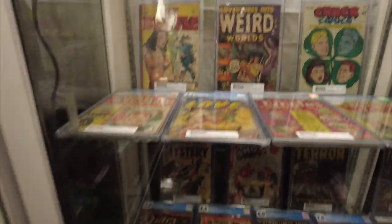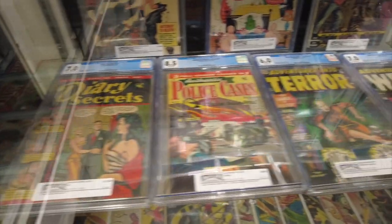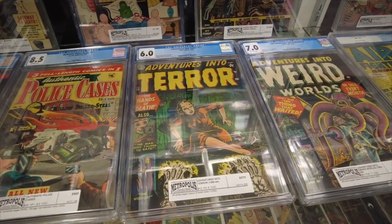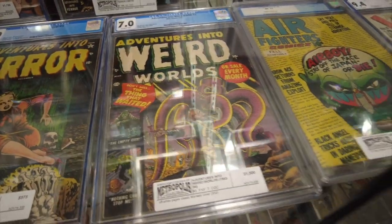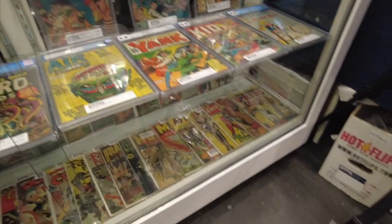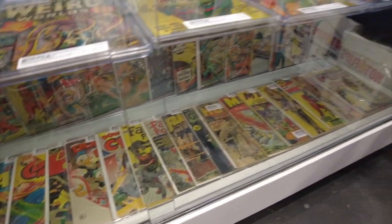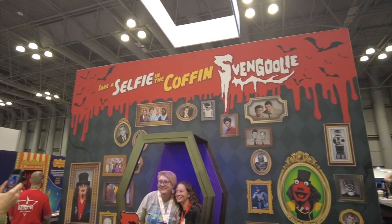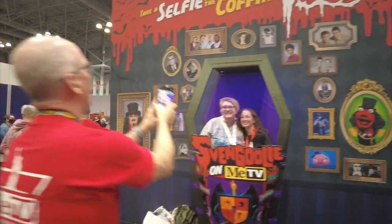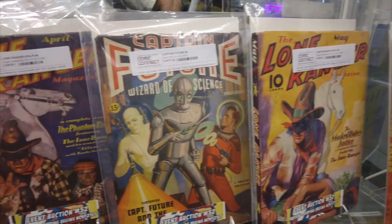I thought I would film some of the high-end books. And then we can go digging later, right? If you guys want to go through some of the bins and we'll check out what the vendors have. And these are some terrific books here, right? Look at this. Another Amazing Fantasy 15. They're all over. And here is a selfie booth. Look at this booth. Selfie in the coffin. All right, let's play a little music and we'll look at some more books in Metropolis. Let's go!